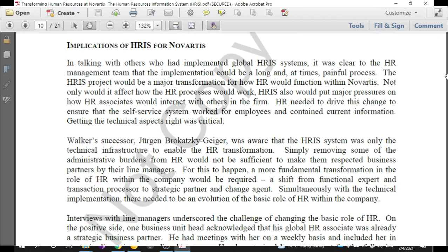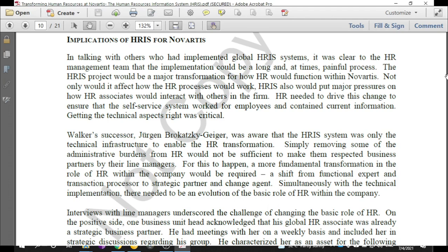So the implications of HRIS for Novartis: when talking to others who had implemented a global HRIS system, it was clear to the HR management team that the implementation would be a long, very difficult and painful process, but the HRIS project would be a major transformation for how they would do things. So they knew that, they understood that.